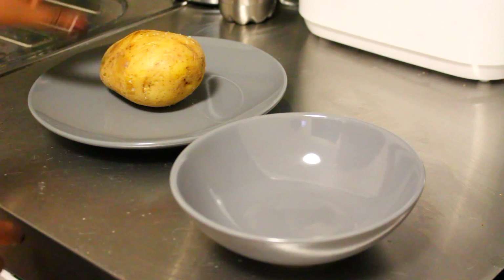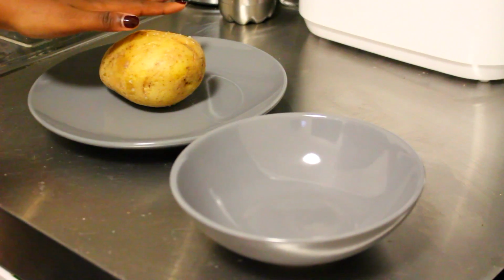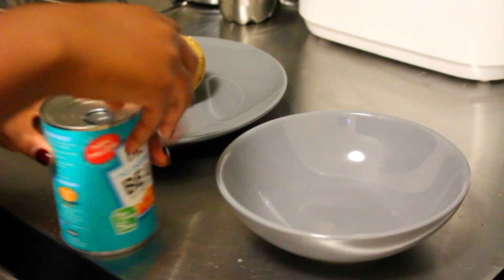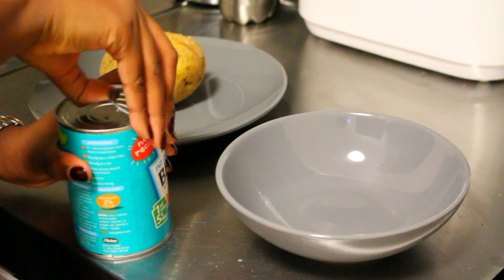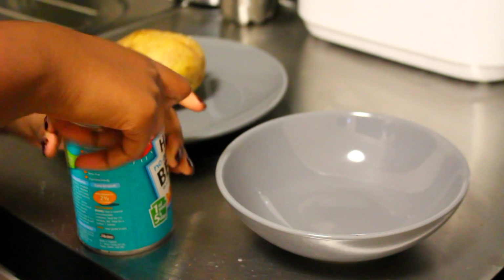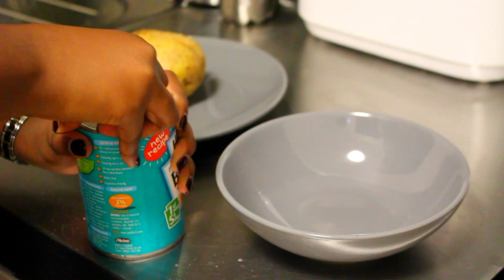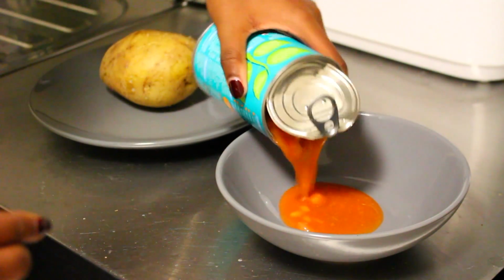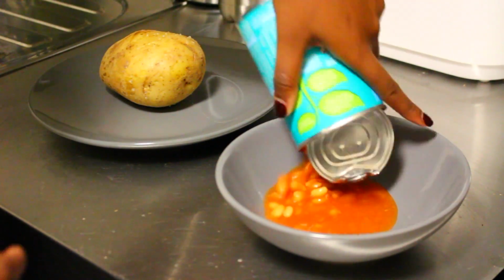Potato's out of the microwave, you just want to leave it for a sec because it's quite hot, and then get started with heating up the baked beans. I completely forgot to mention that you don't have to do beans and cheese if you're not a fan. You can also do tuna and sweet corn if you eat fish, and that's also a really nice combination. But yeah, I love beans and cheese, so I'm going to be doing this.